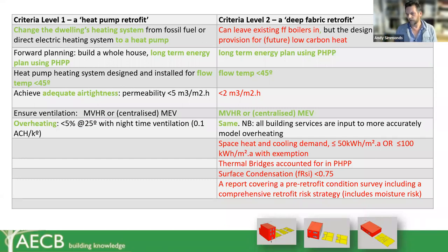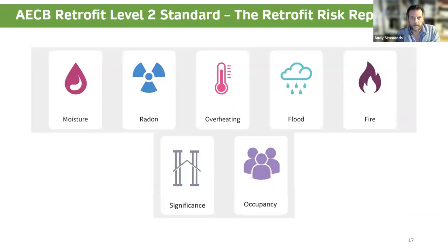And we do ask that a much more thorough condition survey is undertaken on the project, to make sure that the potential risks of working on the building fabric aren't going to compromise the building in terms of moisture and the materials in the building. And then the level two also gives some guidance on understanding moisture risk, encouraging people to think about radon risk.